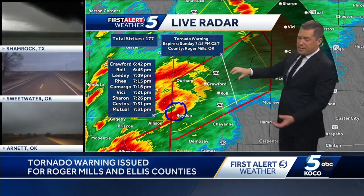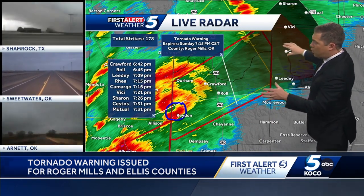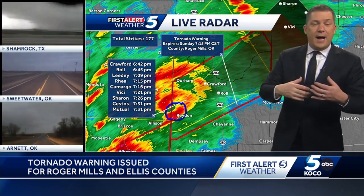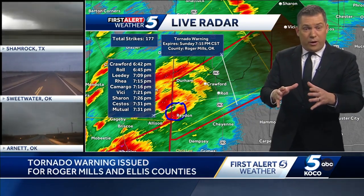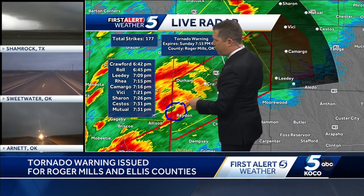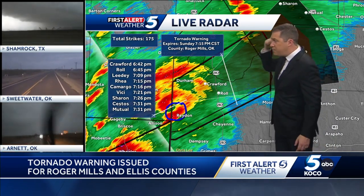Outside the environment, outside of this polygon, the environment is still very well supportive for these storms to continue to rotate. So if you're up in the Selling area, Vici, while you're not technically in a tornado warning yet, just know that there's a very good chance that one will be coming in your direction. So again, these storms are moving quickly up to the northeast.